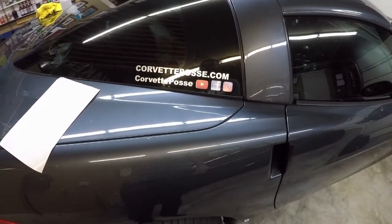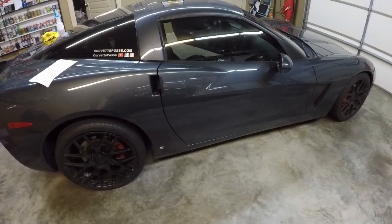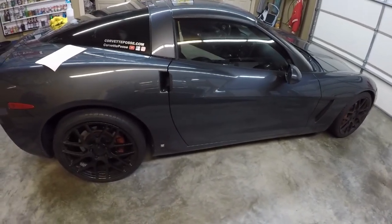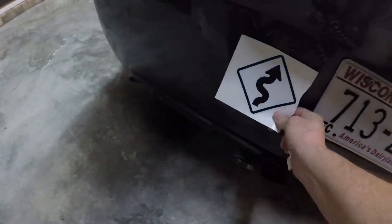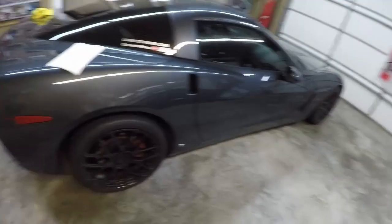Welcome this new guy to the family. We're going to have fun enjoying it, and we're going to have fun building it. It's going to be great. And like I said, I've got one more sticker to put on. It's kind of our official driving sticker. I'll be putting that down here, but I'm going to wait until I get the car detailed for that. So we'll put that on in a bit.